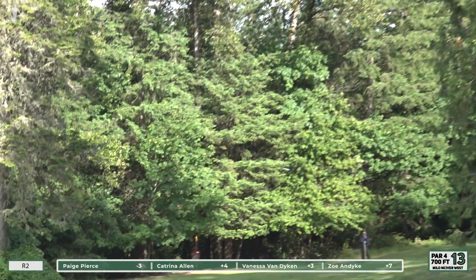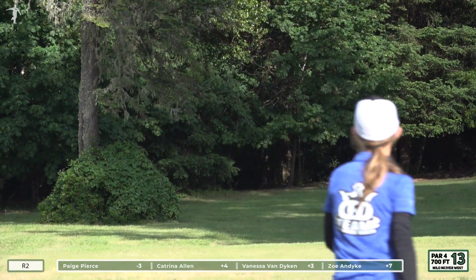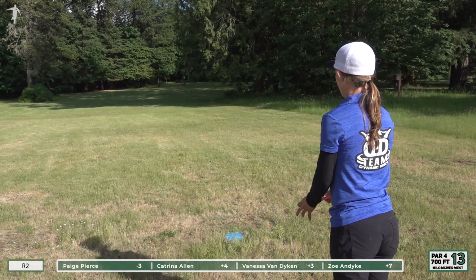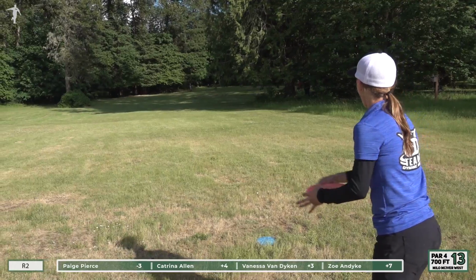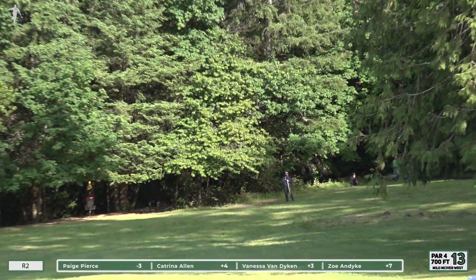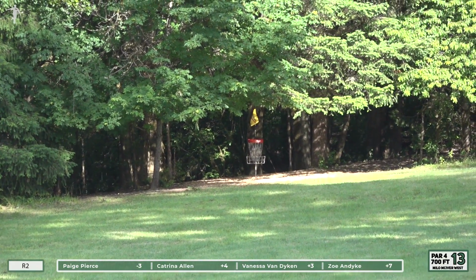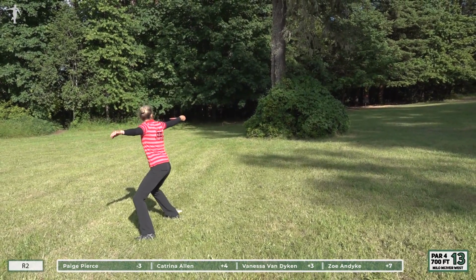Katrina with a great release on this X3. Puts a powerful anhyzer on it, but it still gets a little bit of a fade out at the end, and she's going to leave herself with like a 90-foot look. And what disc is this here, Paige, for your second shot? This is my Felon. I'm aiming wide and high and just letting it drop in just short of the mouth. So I'll have a little putt to deal with still, but no chance of hitting any of those trees.